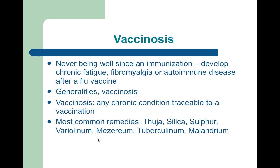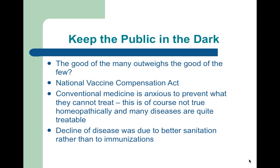Thuya, silica, sulfur, Verulamium, which is actually made from the smallpox vaccine, Mesarium, Tuberculinum, Melandrium. These are the big remedies after vaccinosis, and you can read about those remedies individually to get a better idea on the indications.